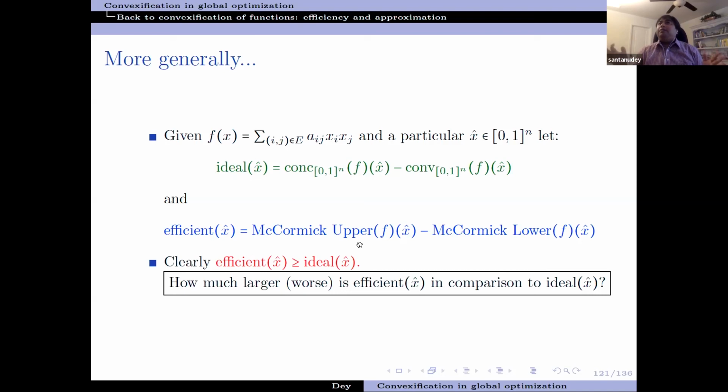Is the setup clear? Any questions? The setup clear, right? So how bad is this? How much larger is this compared to this? It gives me a sense of how bad are the concave and the convex functions that I get from McCormick compared to the ideal concave and convex functions above and below this function f, which is given in this form.